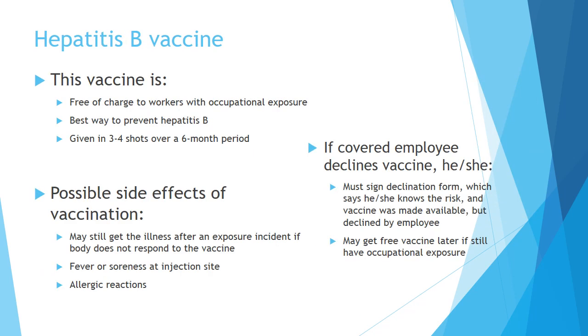Hepatitis B vaccine. This vaccine is free of charge to workers with occupational exposure. It's the best way to prevent hepatitis B, and it's given in 3 to 4 shots over a 6-month period. Possible side effects of the vaccine are: you may still get the illness after an exposure incident if the body does not respond to the vaccine, fever or soreness at the injection site, and in some cases, allergic reactions.